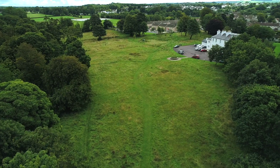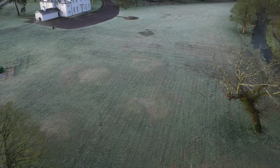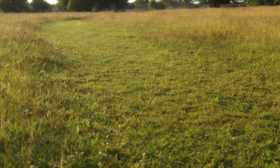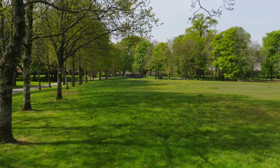We're in Milton Lodge Park Meadow, which is a long-flowering meadow. Previous to 2019, we had been cutting it about every 2 weeks. In 2019, we stopped cutting, decided to designate it as a long-flowering meadow in accordance with the All-Ireland Pollinator Plan, and it's flourishing.